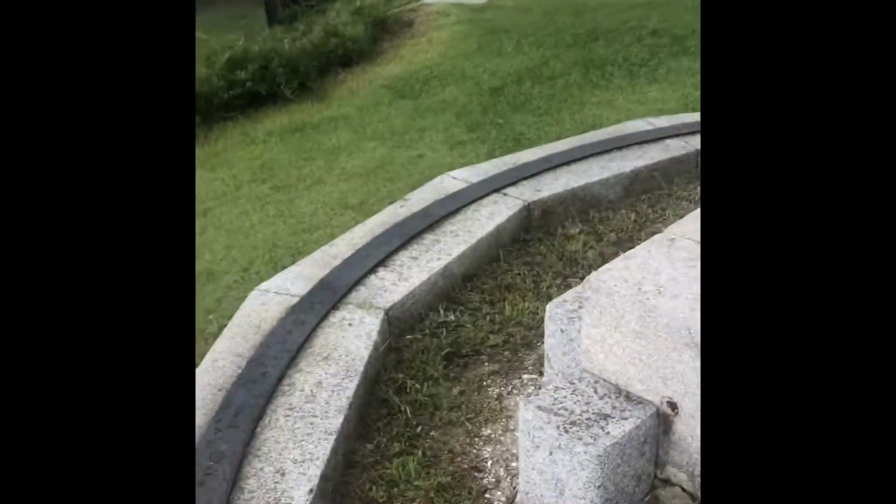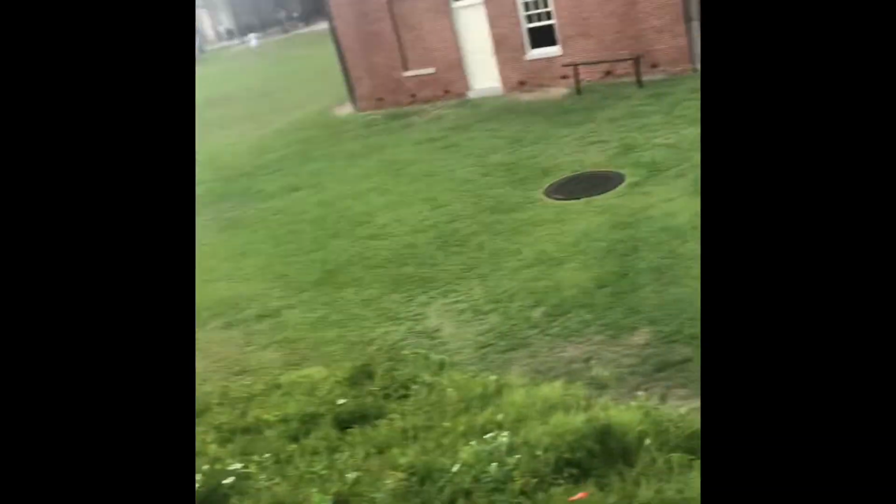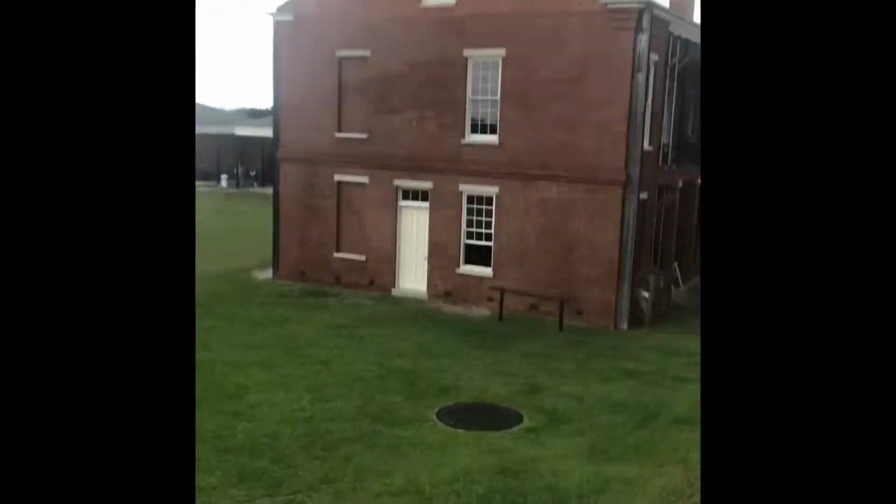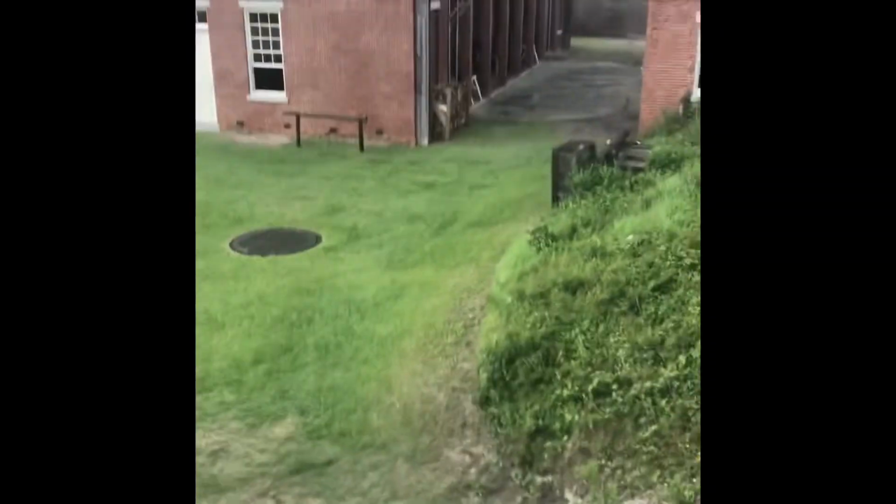There's one more building here I could also show you. Let's just get down first. Oh, look at that. You could also see the back of this. Or I guess it was like a kind of a balcony where the men would just sit and chill on days they had rest or time off.